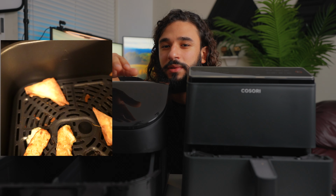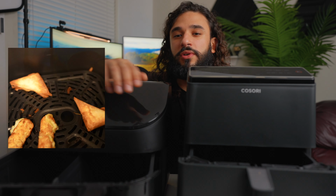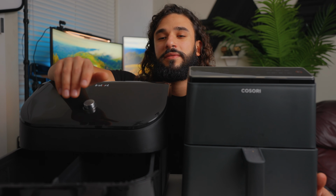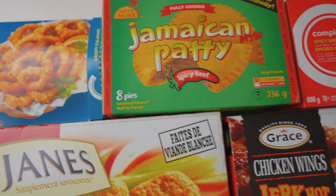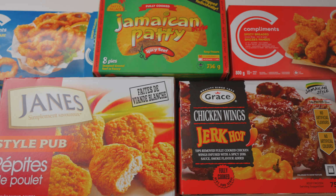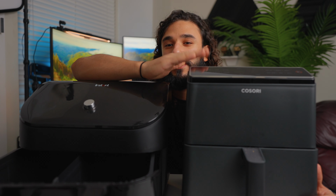It's usually some chicken based thing or fish fillets or whatever, and I have no issue cooking multiple things in this one basket and not having to flip anything, not having to set two different temperatures. That's how I'm using it, and it's serving me well. I'm making crispy wings in this, crispy calamari, crispy fries, Jamaican patties. Serves its purpose well, and I've cooked multiple of those things at the same time in this without issue.